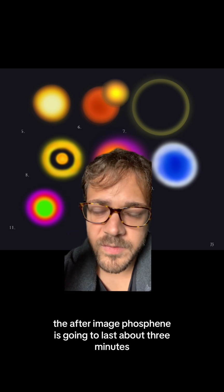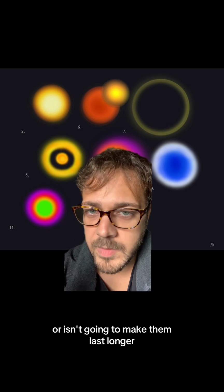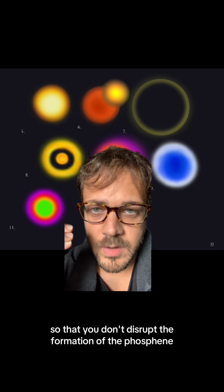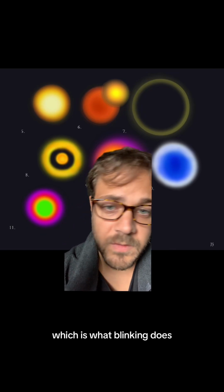The afterimage phosphene is going to last about 3 minutes, and staring for longer periods of time isn't going to make them better or make them last longer. It's also important to blink when you're staring at the light source. Just make sure you keep your eyes still so that you don't disrupt the formation of the phosphene. But you do want to keep your eye hydrated and cooled off, which is what blinking does.